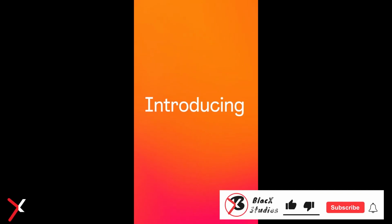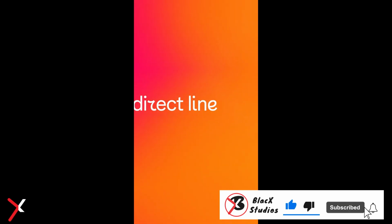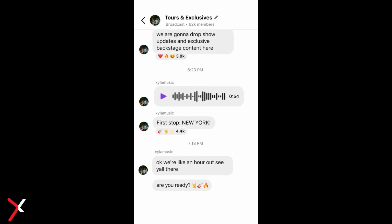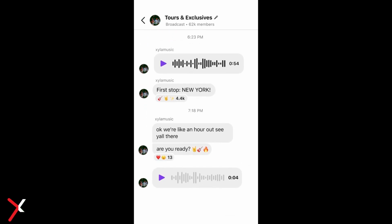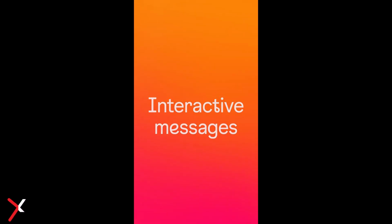In a blog post, the company said that creators will be able to create channels to share their latest updates and behind-the-scenes moments with the followers. They can send voice notes and even create polls to crowdsource fan feedback.